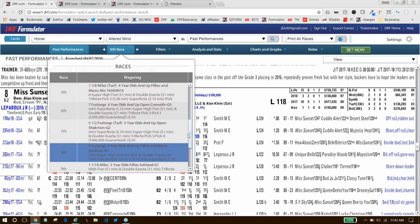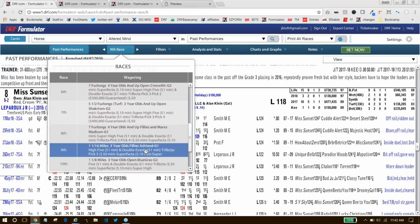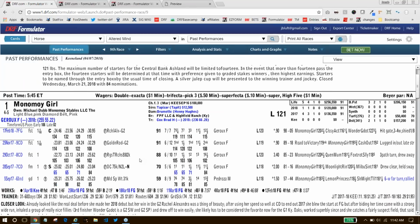I certainly did, and unfortunately, it looks like the odds-on favorite, Monomoy Girl, is just going to be way too tough here. She made such an eye-catching move last time out at the Fairgrounds and then just put that field to bed. It was a very visually impressive performance, and that's why she's 4 to 5 on the morning line.